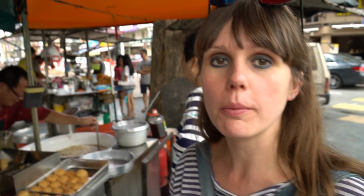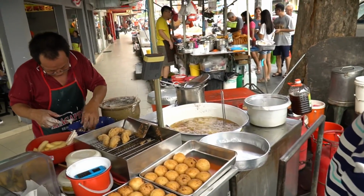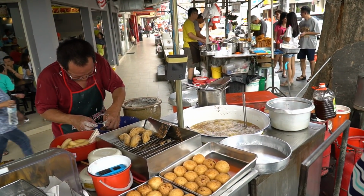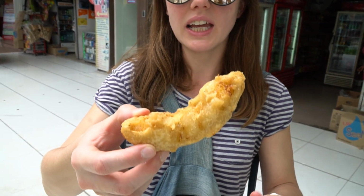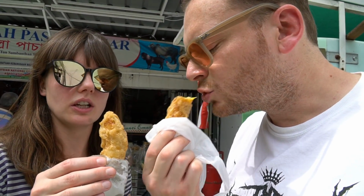So we've just rocked up at a very well-known pisang goreng stall, so it's deep-fried banana. And what sets this stall apart is that they deep-fry the whole banana, not just strip slices. Oh, it's boiling! Look at that, whole banana. Like a little tiny banana they had over here. Yeah, it looked really sweet and yellow.